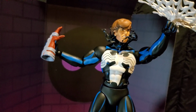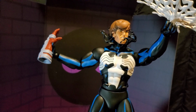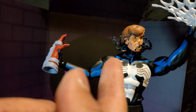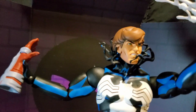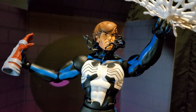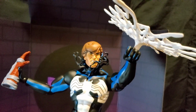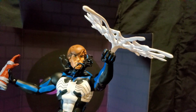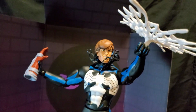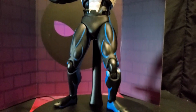It does restrict a little bit of articulation, like left, right, up, and down, just to get that nifty effect. Like it looks like his face has just emerged out of the symbiote mask. But I mean, it looks really good. I like that effect. And then you can see the same web shield there. Looks really good.